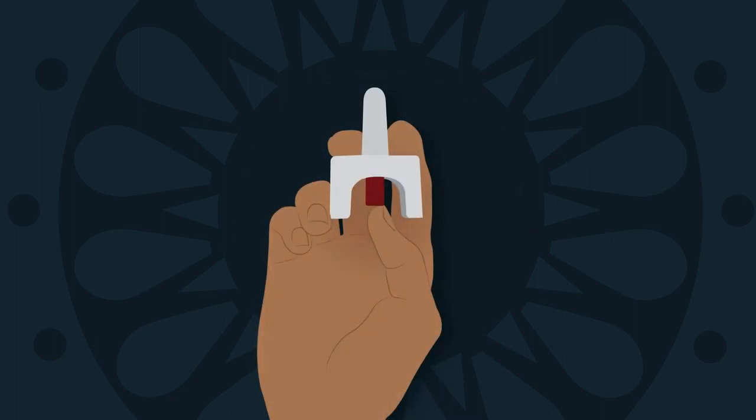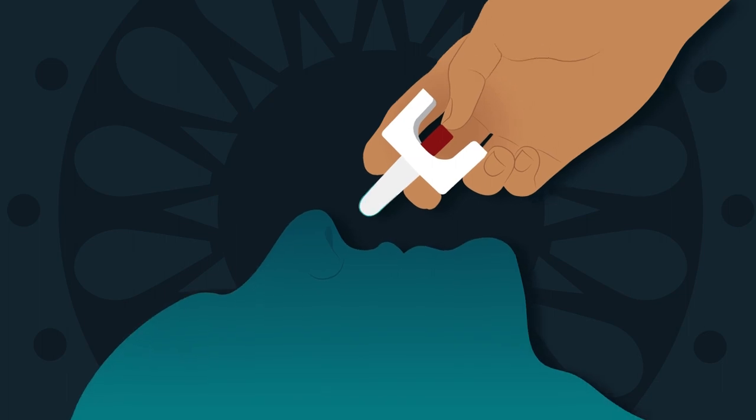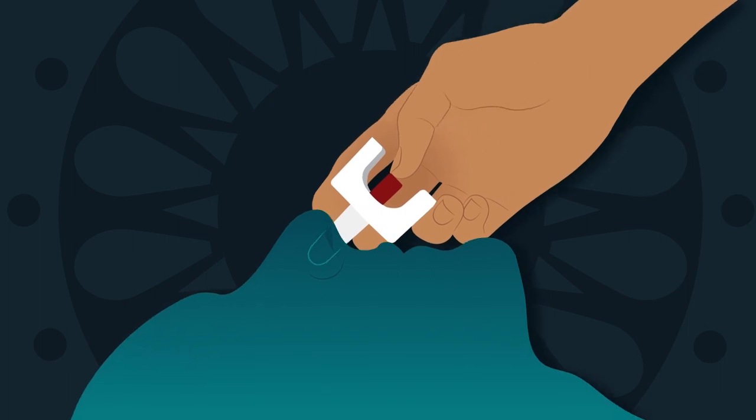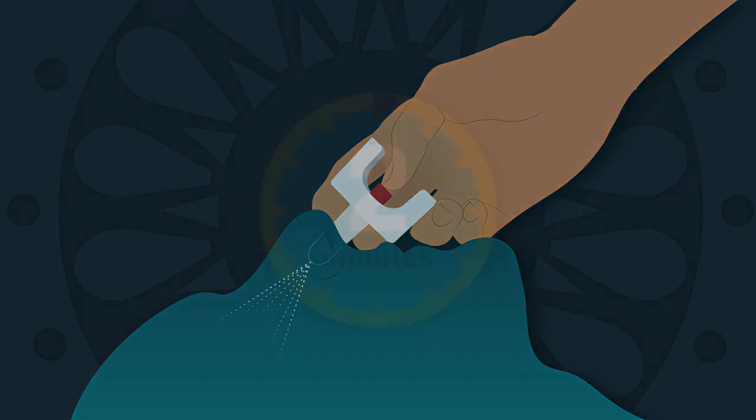Administer naloxone nasal spray. Start by placing your thumb on the bottom of the plunger and two fingers on the sides of the nozzle. Place the tip of the nozzle in either nostril until your two fingers touch the bottom of the person's nose. Press the plunger firmly to release the medicine into the person's nose.